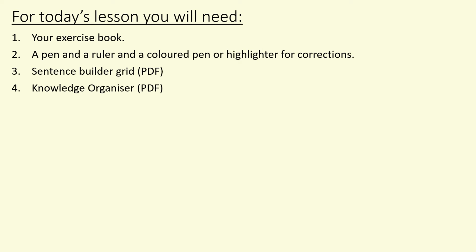Bonjour Year 8. Okay, for today's lesson, this is the list of the equipment you will need. You're going to need your exercise book for French, a pen and a ruler and a coloured pen or highlighter for corrections, your sentence builder grid, which is a PDF on class charts, and your knowledge organiser, which also is a PDF on class charts. If you can print your sentence builder and your knowledge organiser, this would be really helpful. If not, don't worry. Pause to get all that ready now. Press play to continue.